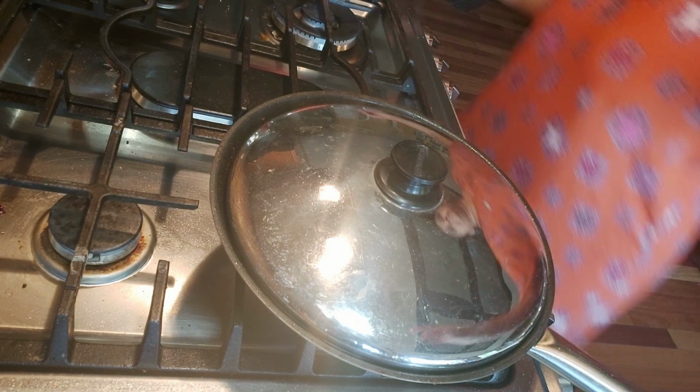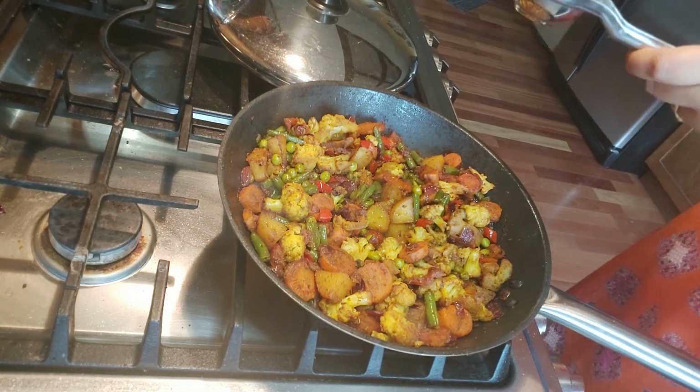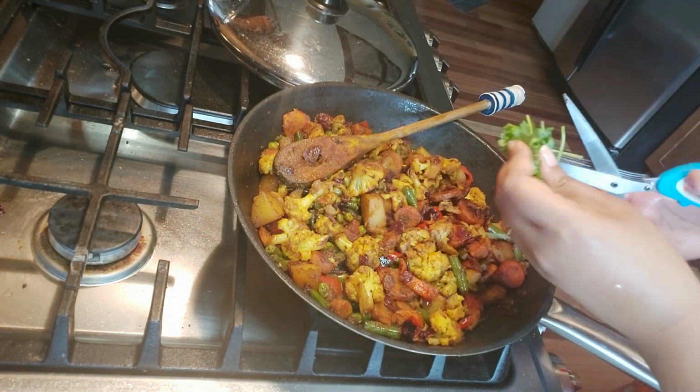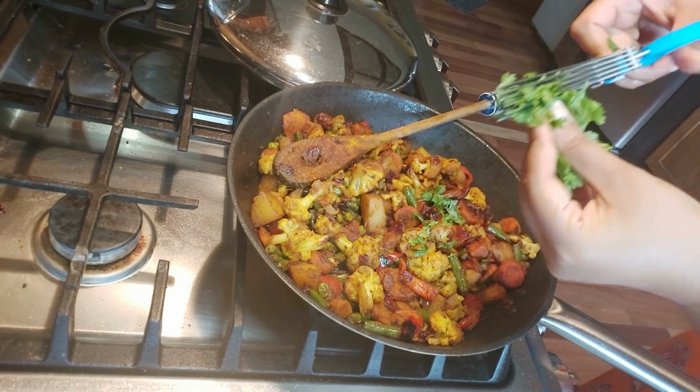Then we give a good squeeze of half a lime, a lemon, because the tanginess really brings it all together. And then I'm just chopping up some fresh cilantro or coriander leaves for some freshness.